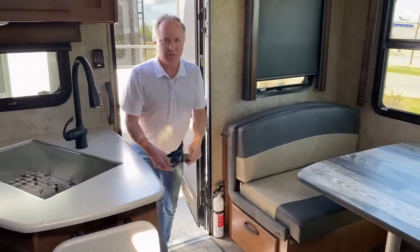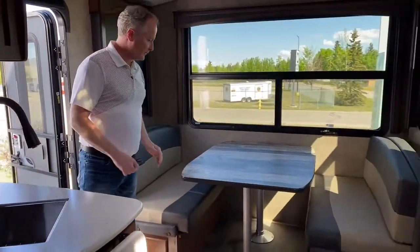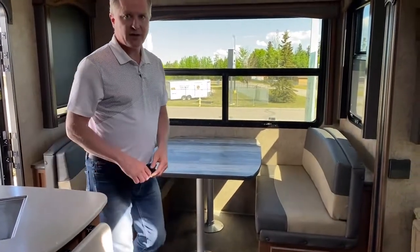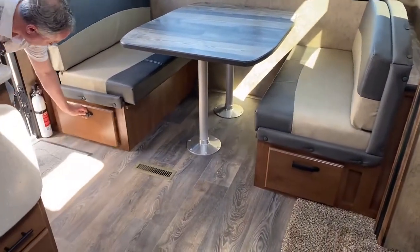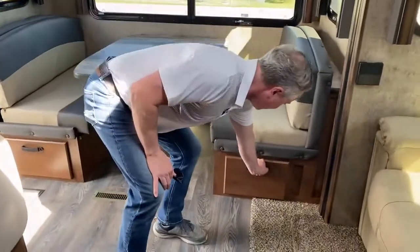So we're inside this 25 RDS Titanium, and as you can see, it's very nice inside. Nice big dinette, which will go down into a bed, and nice and long, so it can accommodate some bigger folks. Underneath, we have storage with lockable handles, so they won't slide out during transport.